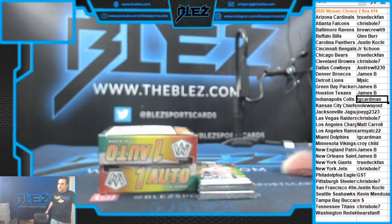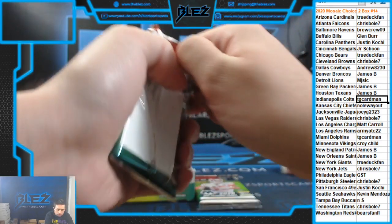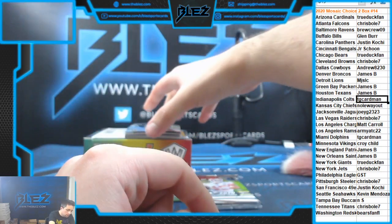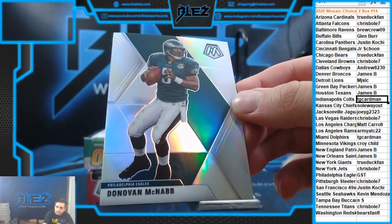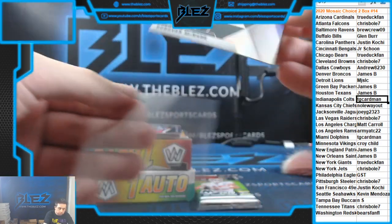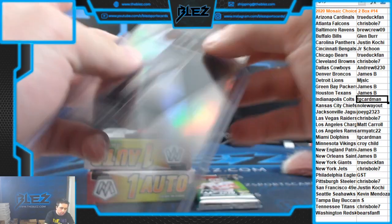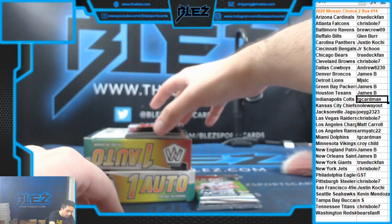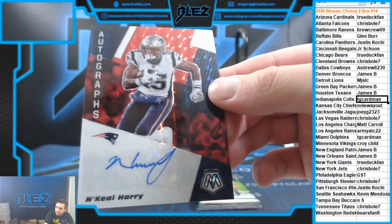This is the Mosaic Choice two boxer. Then we'll go to the hobby. We have a silver of Donovan McNabb for the Eagles. Who remembers Donovan? It's not that old. Our first auto is not guessable unless you really know the product. N'Keal Harry for the Patriots.